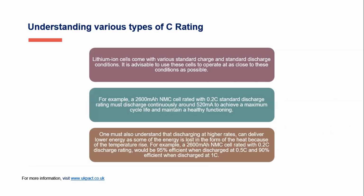Yeah. So let's talk a little bit about C rating. One of the reasons why lithium-ion batteries have overtaken lead acid batteries in electric vehicles is because of the C rating. Lead acid batteries are very slow in charging, so they don't support a higher C rate of charge. And lithium-ion batteries, of course, have a C rating of as high as 1 C continuously, and a peak rating and all that.